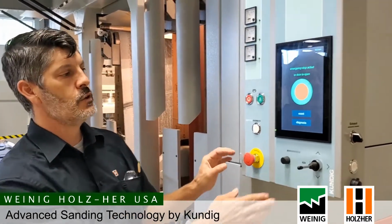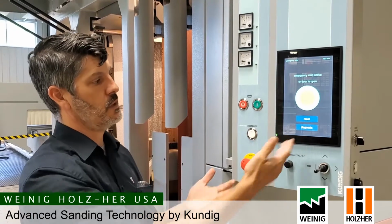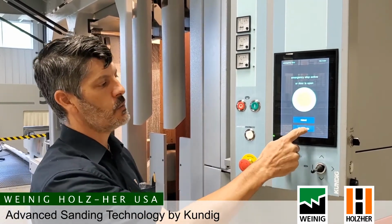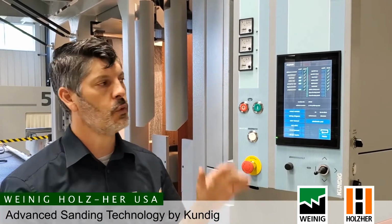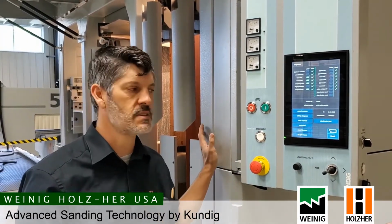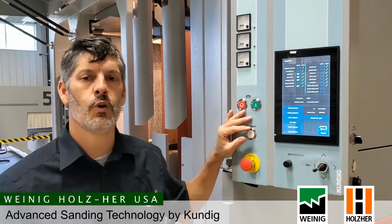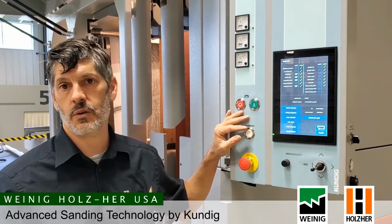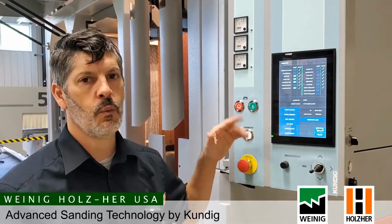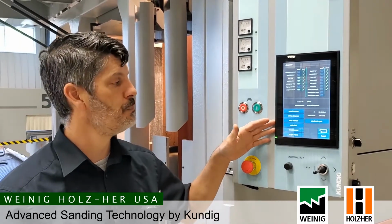So I did have the emergency stop pressed just for a moment, and I get a screen here. I can either just reset, but just while we're here, I can always have diagnostics. So I have a full diagnostics of all the different things in the machine, the limit switches inside, the control panel here to make sure all the buttons and everything is working, and the inputs and outputs are all working.